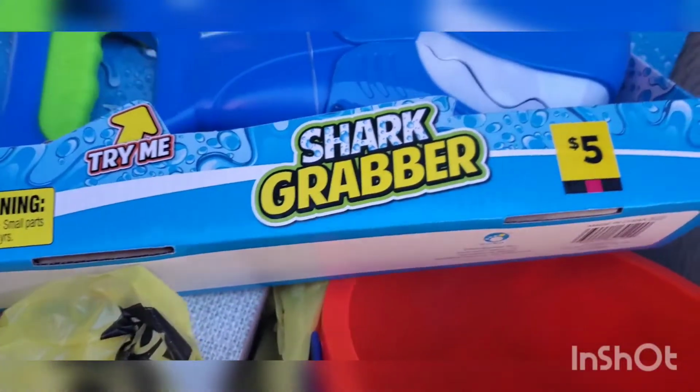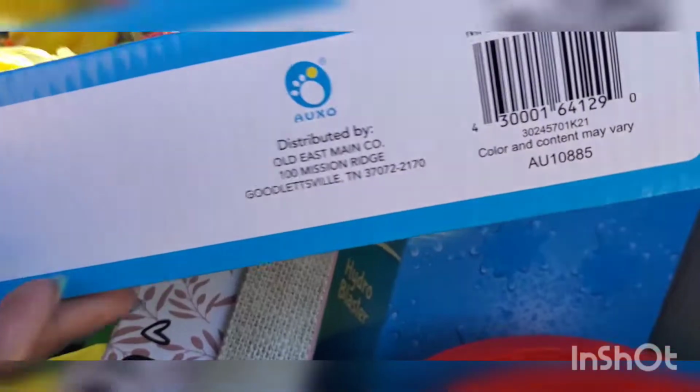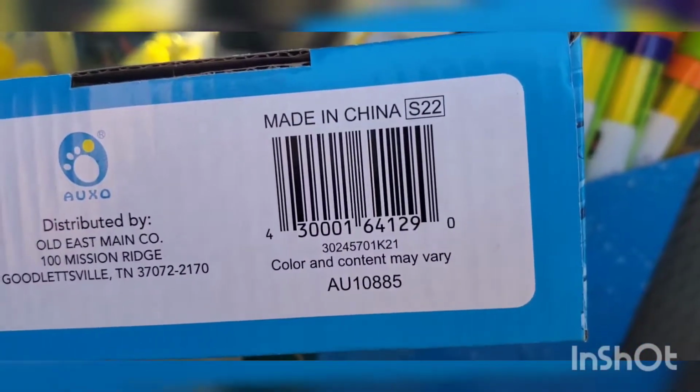This shark grabber was normally $5. This is $1 and change. I prefer to buy this than to buy something from the $1.25 tree. Let me show you all the barcode. Let me show you more stuff. Let's move to my cart.